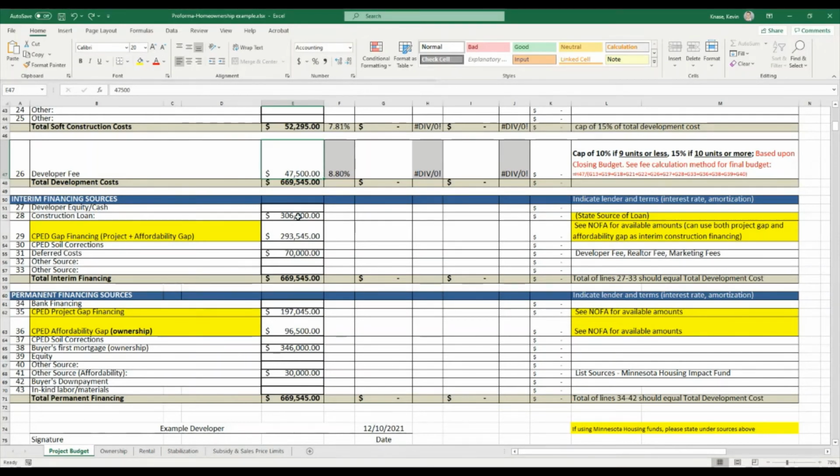In this case, that's a $306,000 construction loan. So we would want to see documentation with your application, dated within 90 days of the application, that says you have a conditional letter or a pre-approval letter or something of that nature that shows construction financing of that amount or more. And then you are able to defer some costs as part of your construction. In this example, this applicant deferred their developer fee as well as their realtor and marketing fees and costs, because this is interim sources while you're constructing, and those are paid at closing, which is in the permanent financing section.